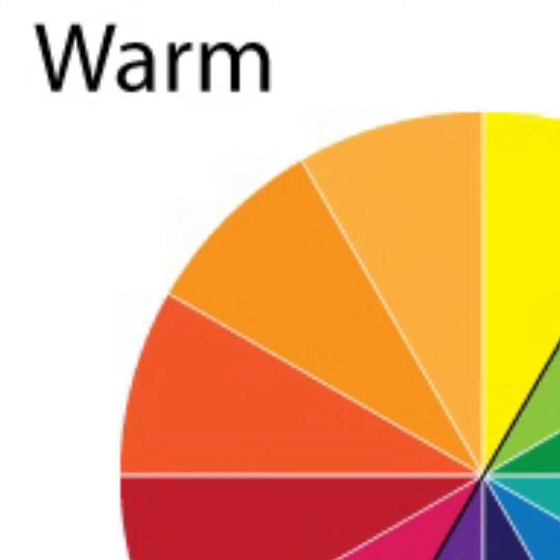Go ahead and share with someone next to you. What is a food that reminds you of the warm colors?